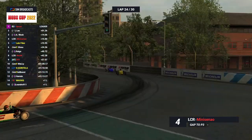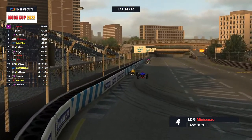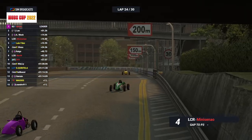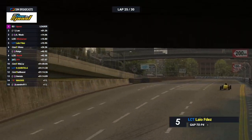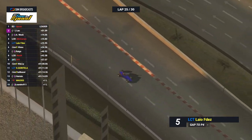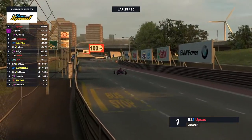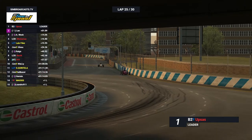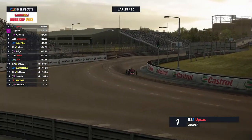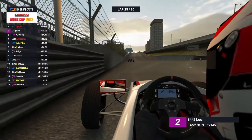Our eagle-eyed viewers in the chat are commenting on the fact that Leo is now only just over a second behind Upsas, which is a fair point, as we have Liao deciding that was enough and he's gone into the pit lane, because of course these top guys, not many of them have made stops yet, so he's the first to blink. When will Upsas come in? I'm pretty sure this gap is coming down. This battle is not over. Yeah, and these Leo guys have still got their pit stops. Leo just posted a new fastest lap of the race.